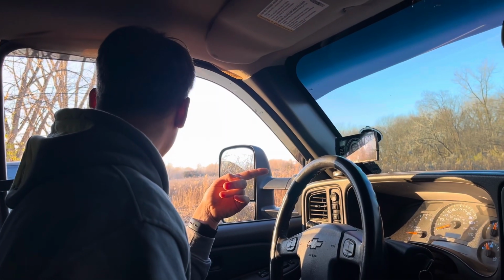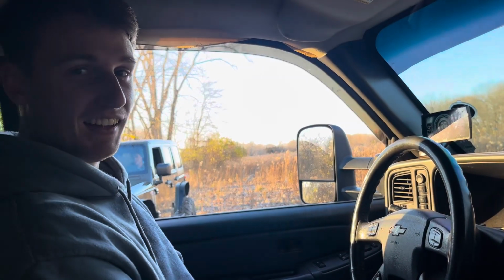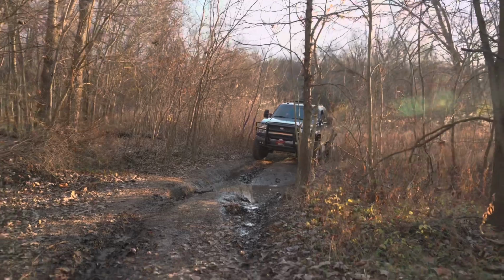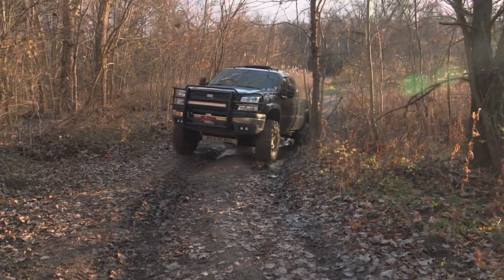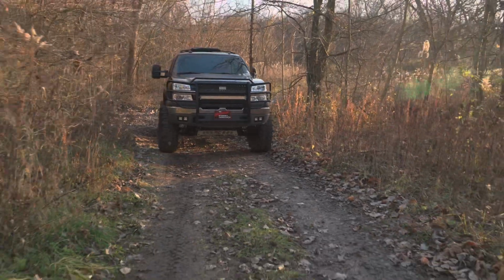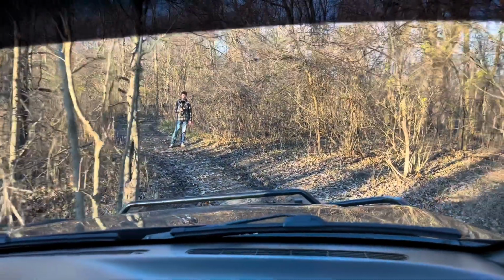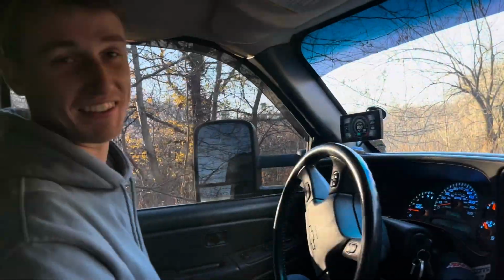I have to go through that? That's the worst spot you'll see. Dude, that's bad. Okay, we made it through the first hole and my mirror's looking at the window now.